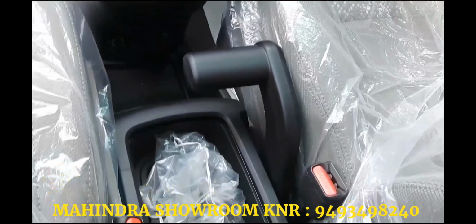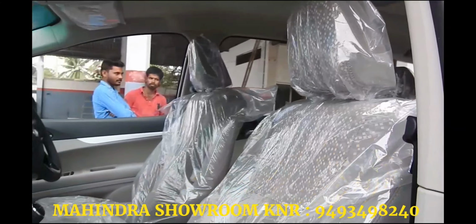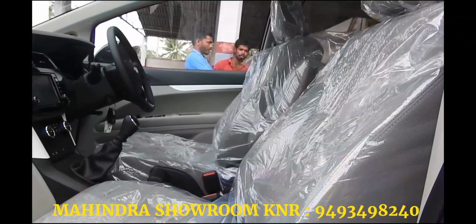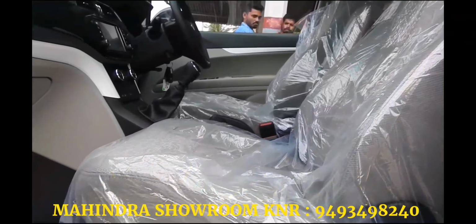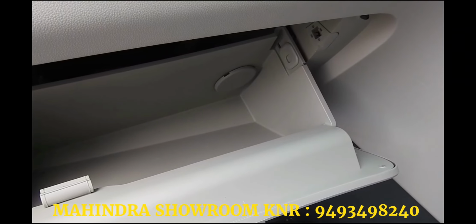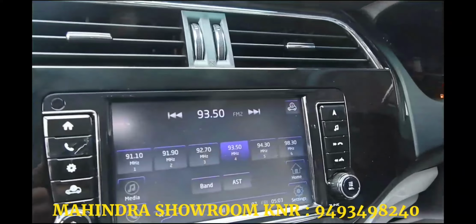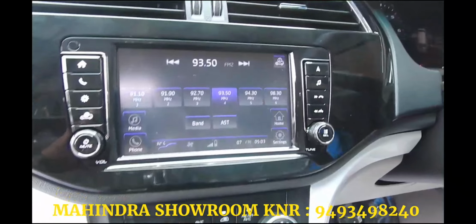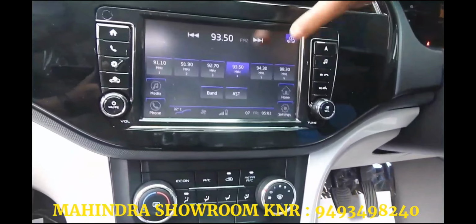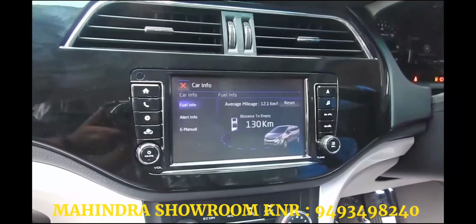There is a lot that adds to the premium touch of the Marazzo: the dual tone finished dashboard, the 7-inch touchscreen infotainment system with haptic touch, and even the leatherette upholstery which provides good under thigh and lumbar support. The quality of materials used has really improved, and that's thanks to Mahindra and the research team. They have done a great job in this, and you feel the difference, and that's a big thumbs up. But the climate control unit is still taken from the XUV, and that's probably the only thing that sticks out.